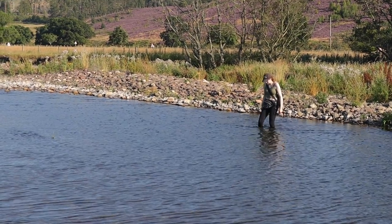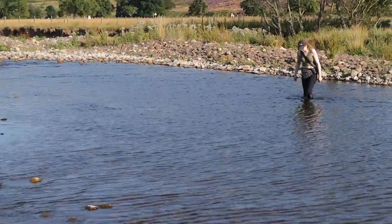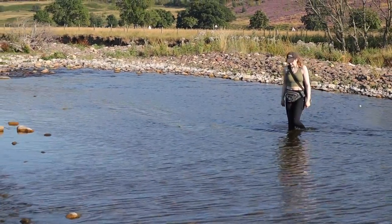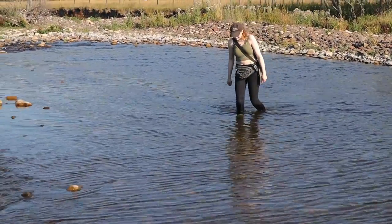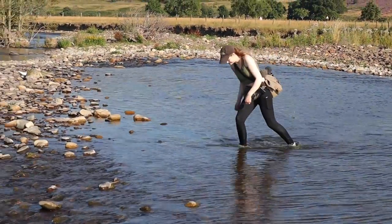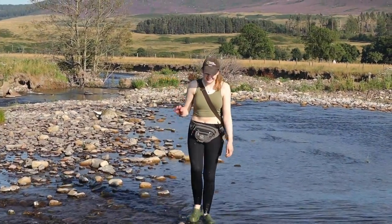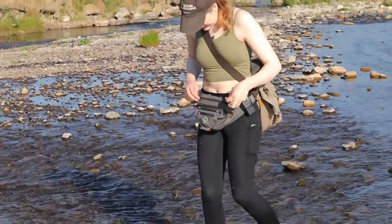Here comes Alex. Agate hunting is definitely a fun thing to do in the summer, because we would not want to be wading through here in the winter. Okay, show me your find. Show me your amazing find.